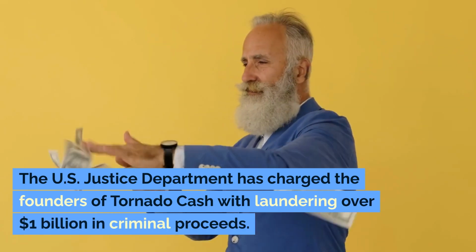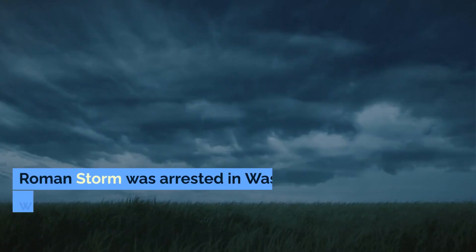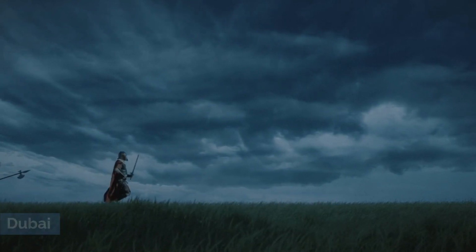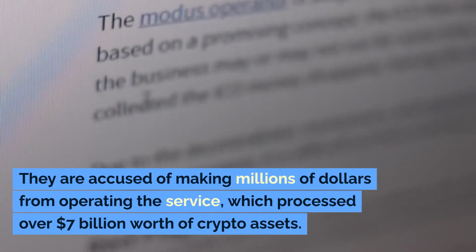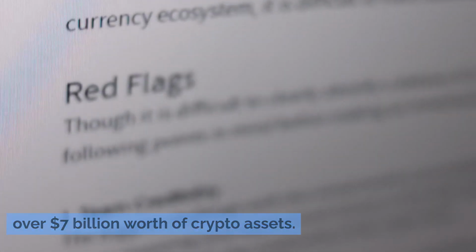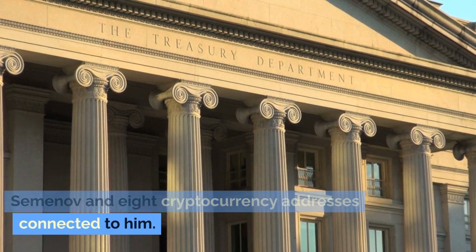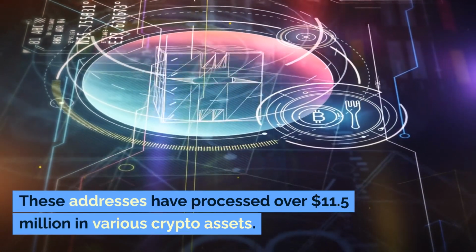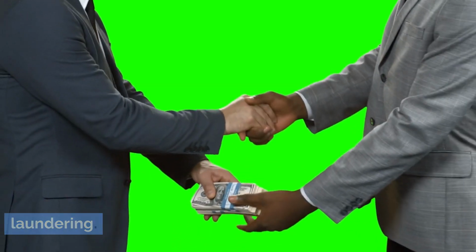August 24. The U.S. Justice Department has charged the founders of Tornado Cash with laundering over $1 billion in criminal proceeds. Roman Storm was arrested in Washington, while Roman Semyonov remains at large in Dubai. They are accused of making millions of dollars from operating the service, which processed over $7 billion worth of crypto assets. The U.S. Treasury Department also sanctioned Semyonov and 8 cryptocurrency addresses connected to him. These addresses have processed over $11.5 million in various crypto assets. The founders knowingly facilitated money laundering.